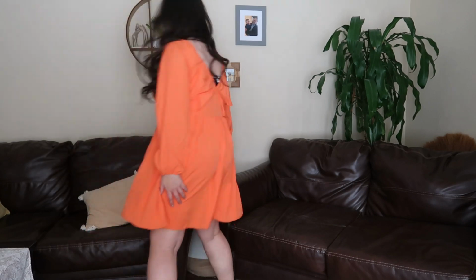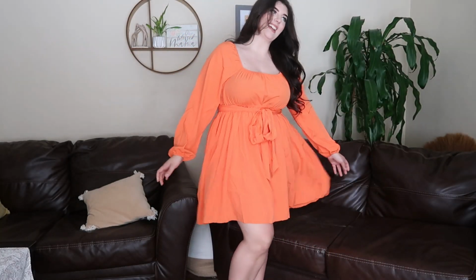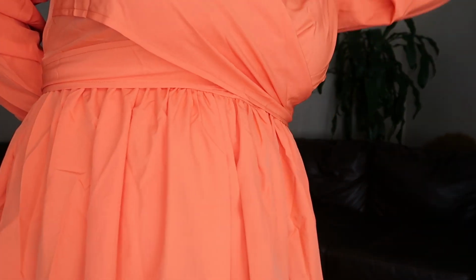So I actually have to show you this dress because you can wear it two different ways. I just realized because I actually put it on the wrong way. So this is super orange. It's a little too orange for me. I'm actually kind of liking it, but I don't know. It might be a little too orange. But yeah, so you can wear it this way, but actually that's not how you're supposed to wear it. So let me show you real quick. Okay, perfect. So I had just flipped it around, right? And what you're gonna do is grab it, cross it, and then tie it in the back.